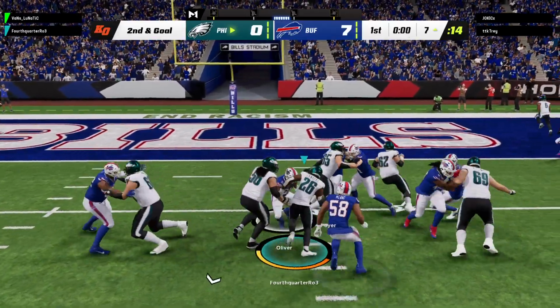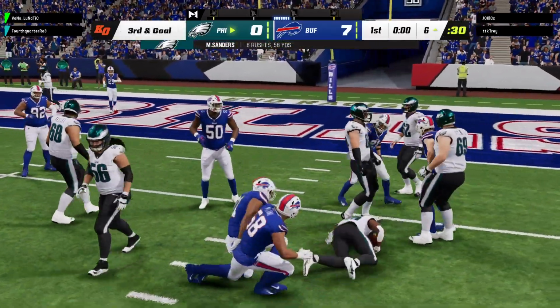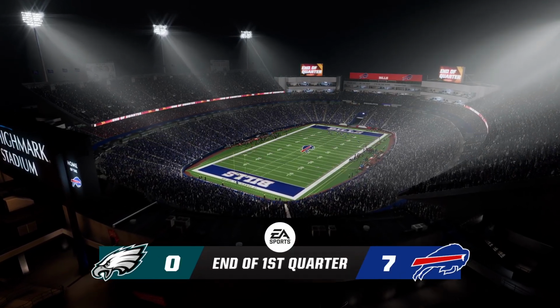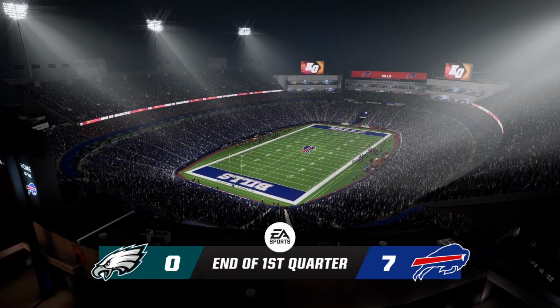Now a carry for Sanders. And he's going to be brought down on what will be the final play of this first quarter. After one, 7-0 on EA Sports.